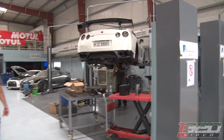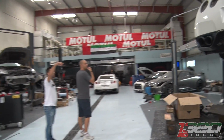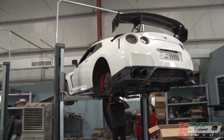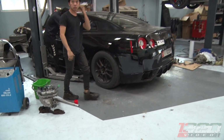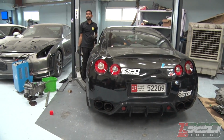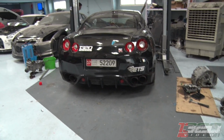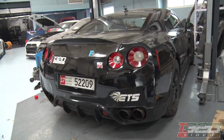This is the new shop, right? Oh, that's the importer. Kabul, yeah. What do we have here? 1320 sticker. Hell yeah. Whose car is it? You know? Nobody knows.